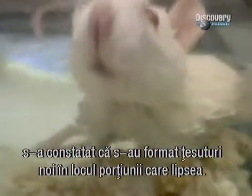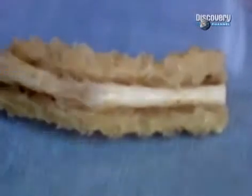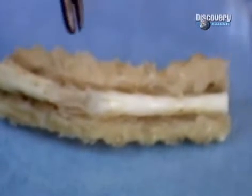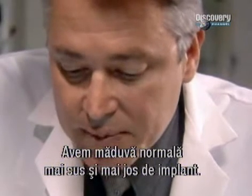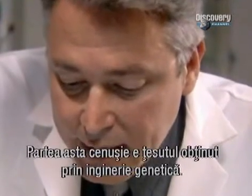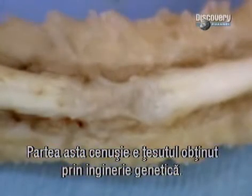And when they examined the rat's spinal cord, they found that new tissue had, as they suspected, grown across the gap. We have normal spinal cord above and also normal spinal cord below. In between, in this gray area, is actual tissue-engineered spinal cord.